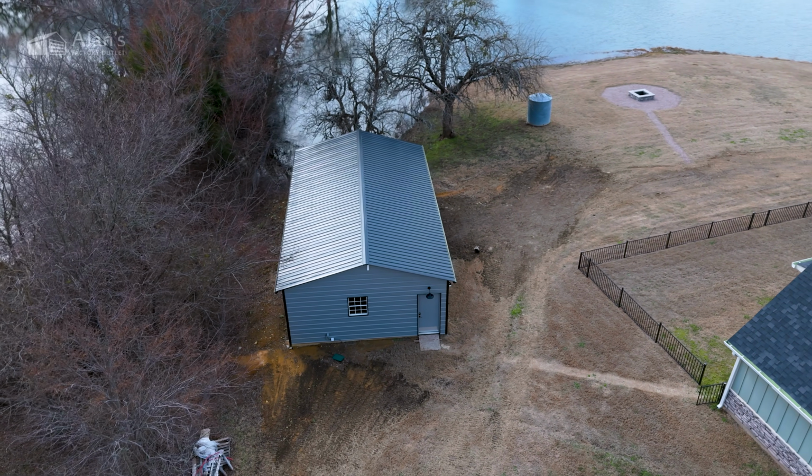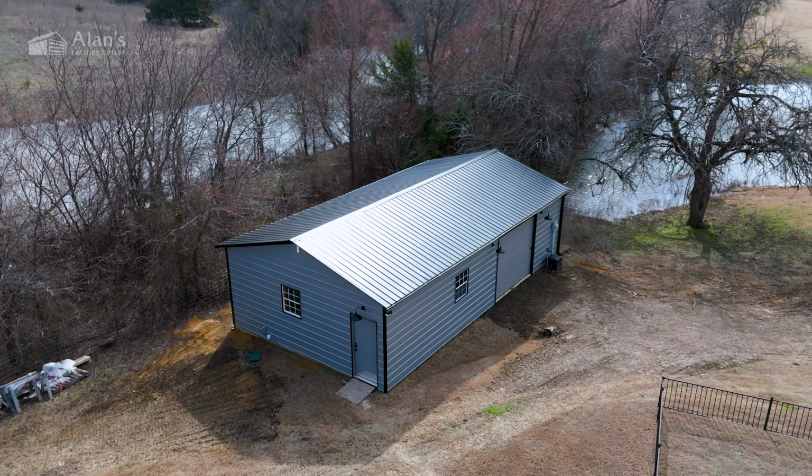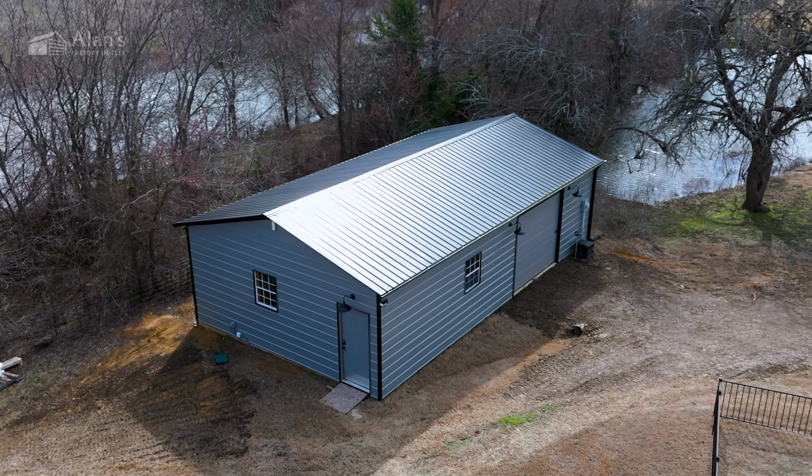I chose a 22 by 40 building. I felt that was the largest I could do in the space that I wanted in my shop. I went with 9-foot walls because I didn't want to block too much of the scenery.